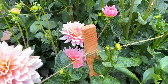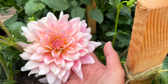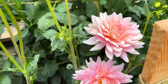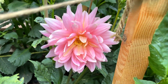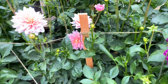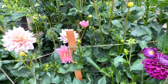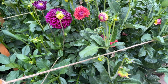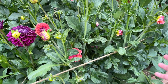Okay, and the next dahlia that I have over here is called Jerry Huck. Beautiful color. Kind of like peach color here. And you probably have noticed all the strings that I have here. We put strings all around the dahlia to give them support so that they don't fall over. And we do this early on in the season before they grow this tall. And so far it's holding them up pretty good.